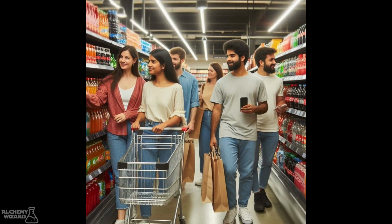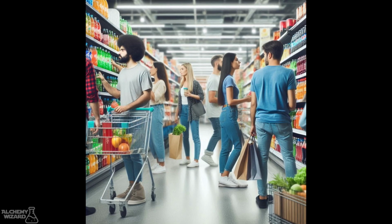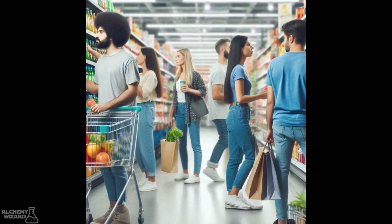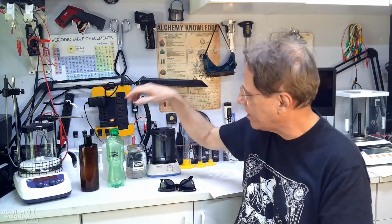So when you go to the shopping aisle now, you're going to be looking at the bottoms of all of your containers and saying, hey, wait a minute, this is plastic number 3. So what can we do about the toxicity of these things that might be in our body? Of course, this is Alchemy, so I have an alchemical solution to all of this toxicity.